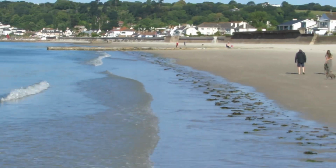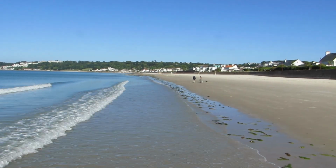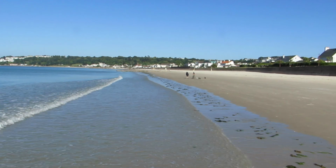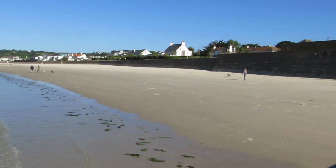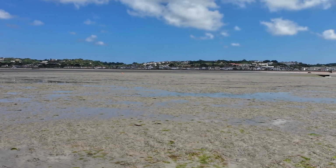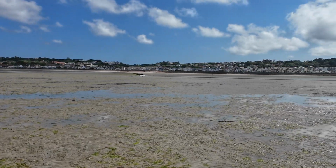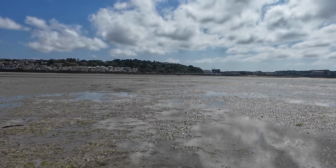The bay is very shallow sloping, which means that the water doesn't get deep quickly, so it's ideal for toddlers and paddlers. It also means that the water tends to be warmer than most of the island's other beaches. But that too means that the sea can go out a long, long way, so swimming isn't practical at some stages of the tide.